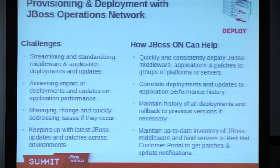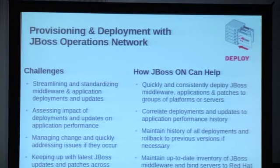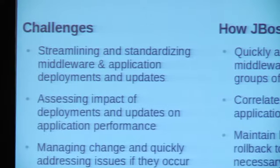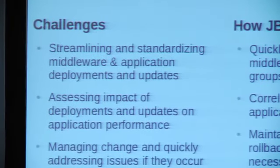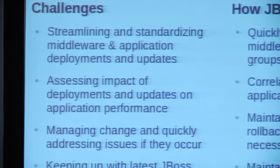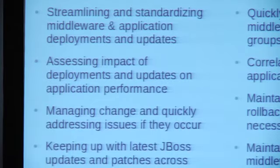So provisioning and deployment, this is probably one of the least known areas of the John product. But really, it's addressing some really important challenges. First, just like challenges you face around standardizing deployments of RHEL systems, middleware administrators are facing similar challenges around their middleware and their application deployments.